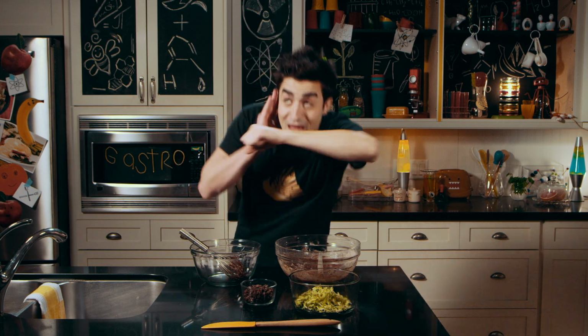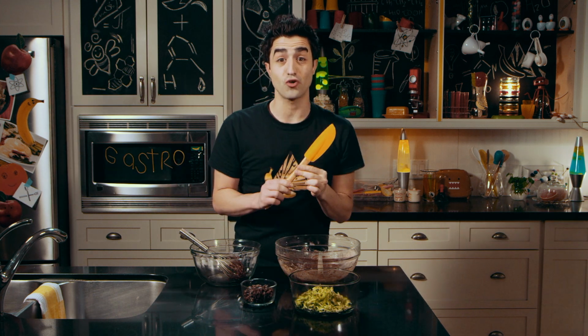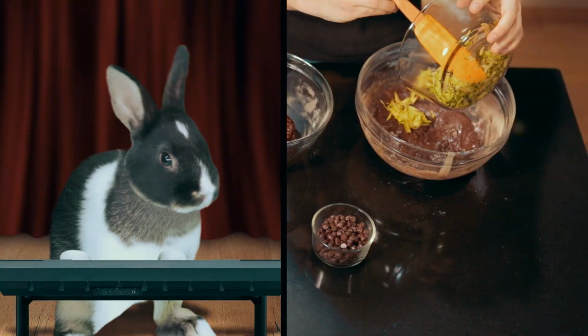A scraper? That's a great idea, Secret Agent Man. A scraper is great for folding batters. Its broad, bendy end helps lift the batter versus stirring it, incorporating our zucchini and chocolate chips.